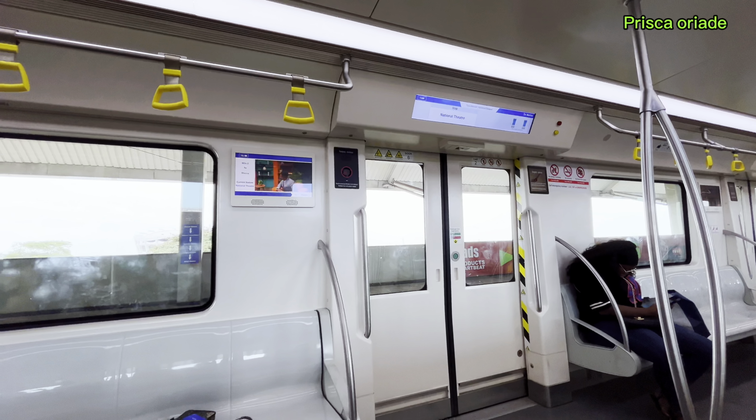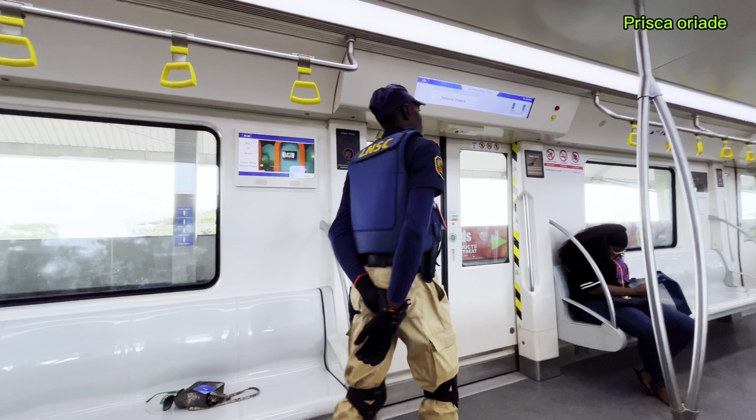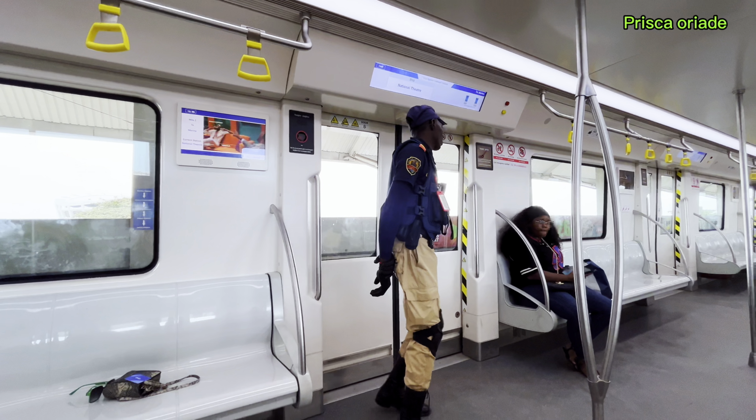You'll find the security personnel moving around the train to ensure there's maximum security.